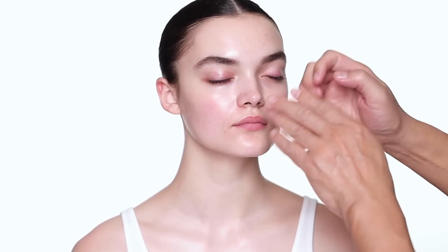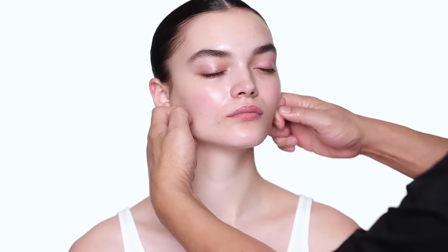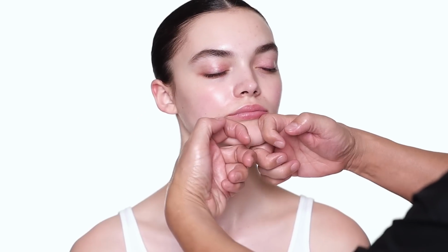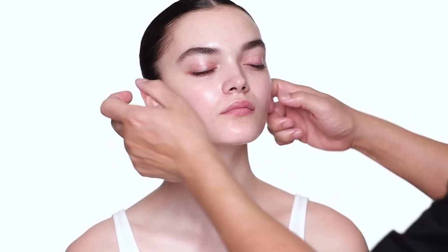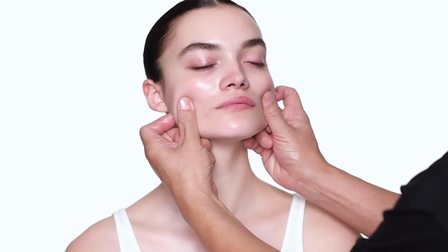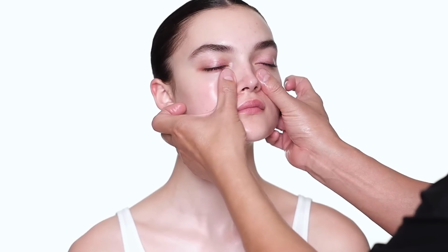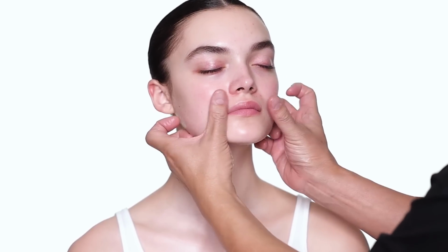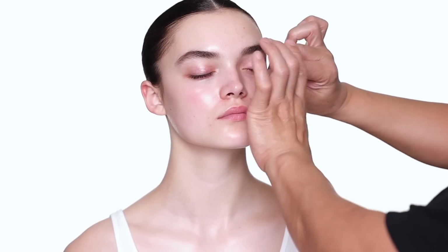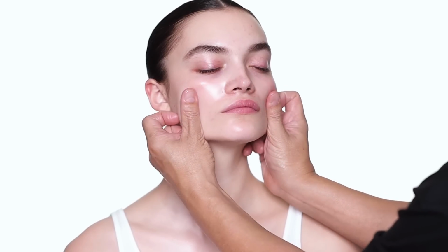It's also great to use your knuckle and just really lift the skin this way. The jawline, the cheekbone, you can really do it. Or you can use your thumb, just really lifting everything. This moisturizer is really beautiful. It's great under makeup, but it's also great to do a little massage on the face as well.